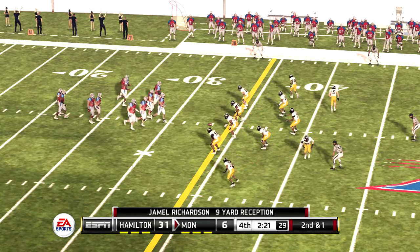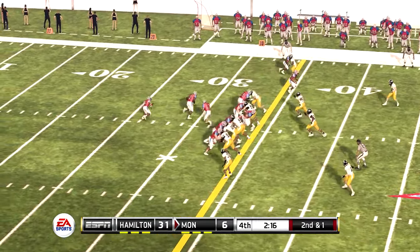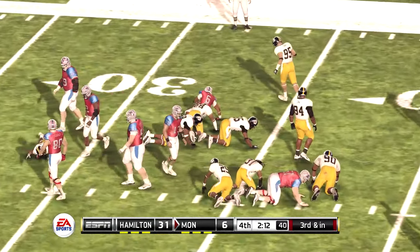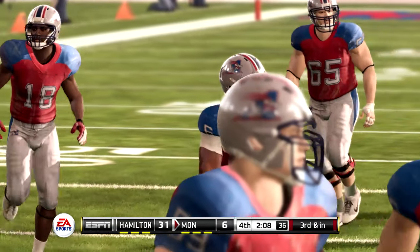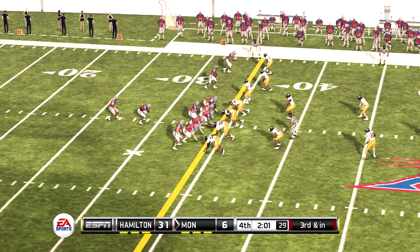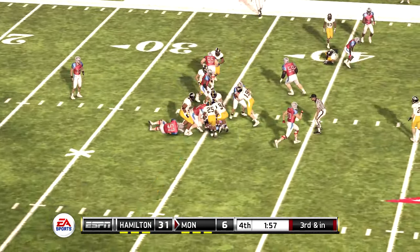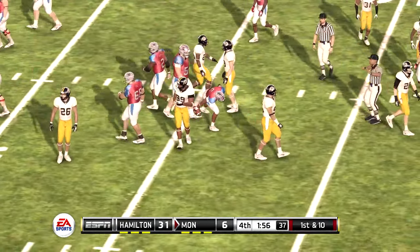From their own 33-yard line, it's second down. A little more than 2 minutes to go in the fourth quarter. Takes a handoff inside and stopped immediately. Maybe a yard on the run by the tailback. Third and a foot. Ball on their own 34. Just under 2 minutes in the game. He gets out to about the 35-yard line. He didn't get much, but he got enough for the first down.